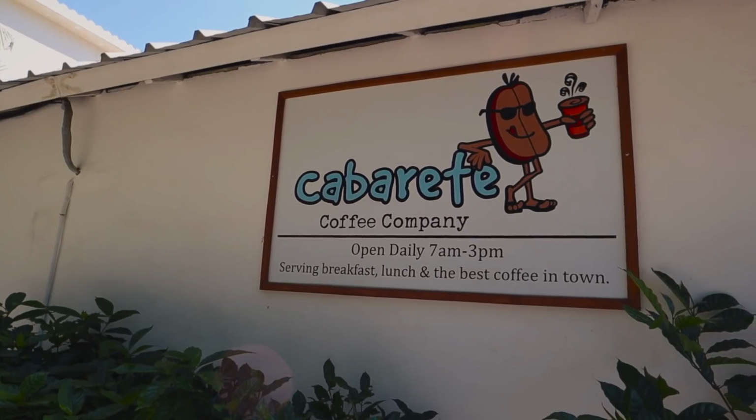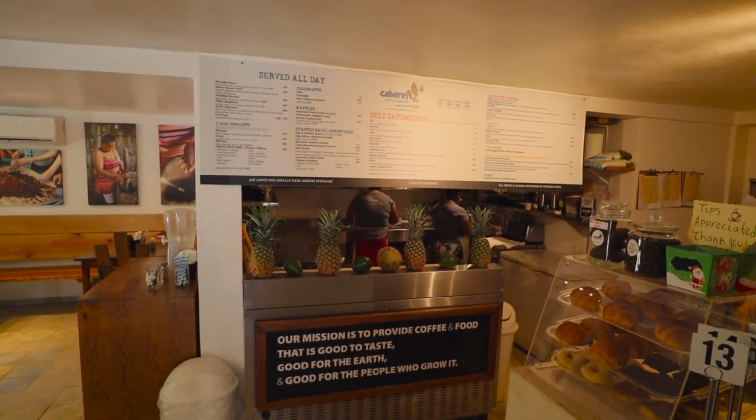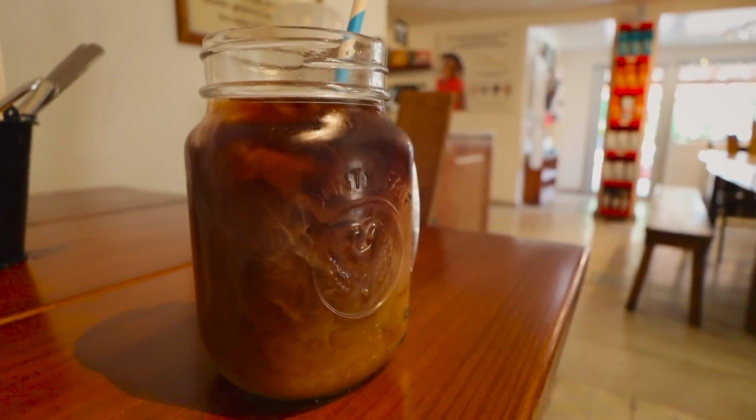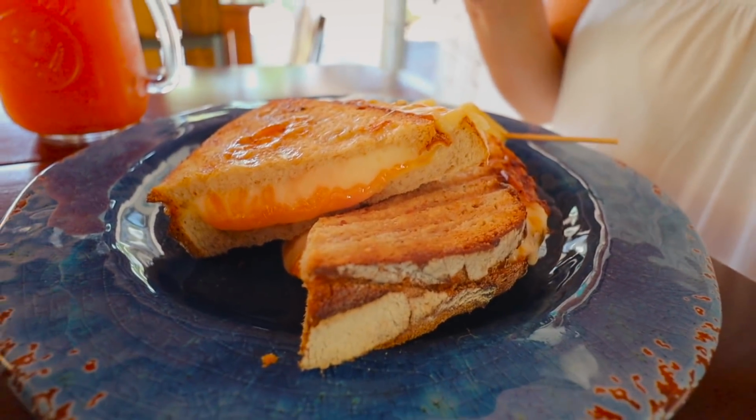So welcome to Cabarete Coffee. This is one of our favorite coffee shops in the whole town. I got a delicious iced coffee to drink today. Anna has gotten a juice. We're sitting here outside. You're gonna hear a bit of road noise that just adds to the fun, but we got some delicious food that you're about to see. Take a look what I got.